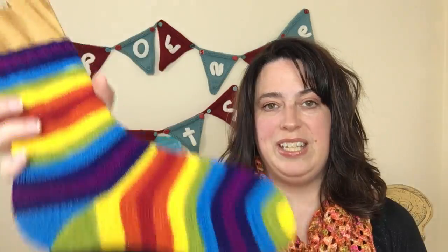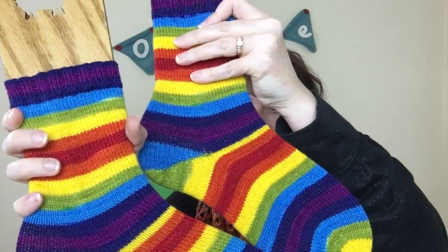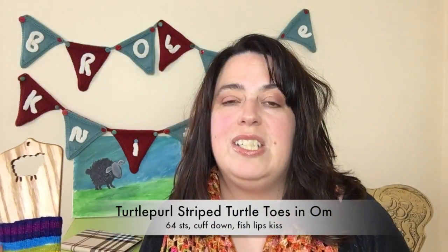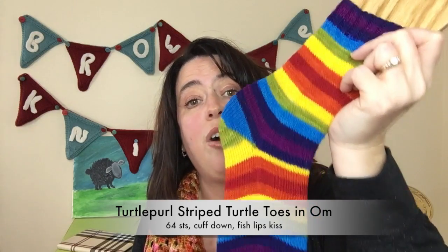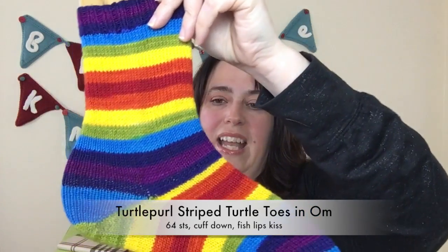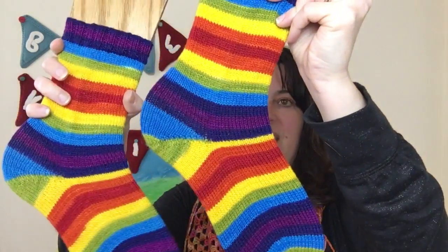Okay, so here are my finished socks. They're Turtlepurl Yarns, Turtle Toes, striped Turtle Toes, and the color is OM. And for a long time, for like months, I had one sock done. Now I have two. I knitted up the second sock while I was in Cincinnati visiting my friend Carol. My husband and I went down and stayed the weekend with her and her husband and her sister. Thank you for hosting us.